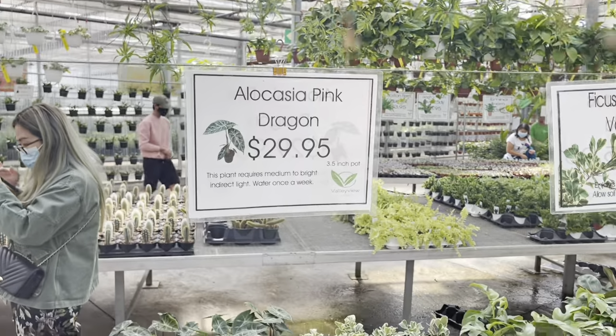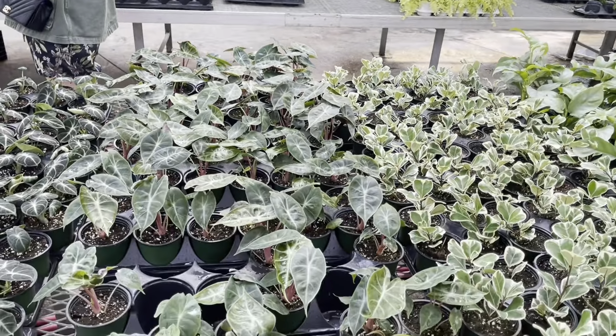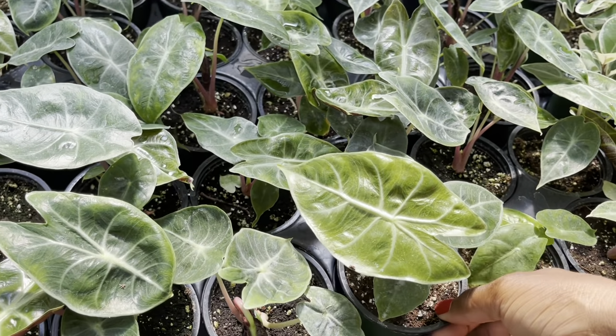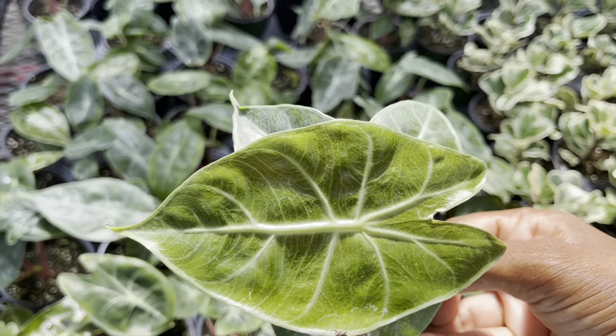These ones are new in stock for me. Last time I was here, they didn't have these beauties. It's the Alocasia Pink Dragon, and they're priced at $30.